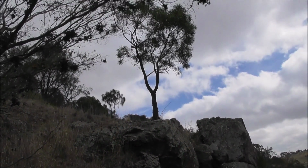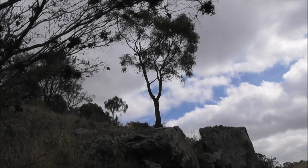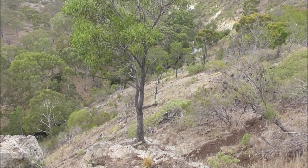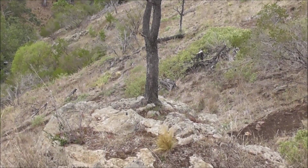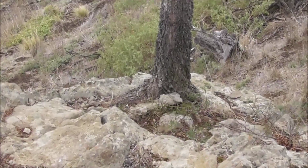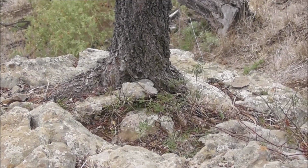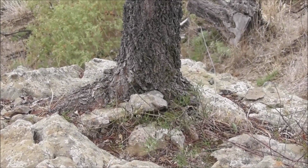So just out of interest, I'll make my way around to the top to see how it managed to get such a good foothold on top of a boulder. I've made my way around to the top of this boulder now, and sure enough, it seemed to have taken a foothold right on top of this boulder here. Must have been enough soil and nutrient for the seed to germinate and get a foothold.